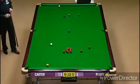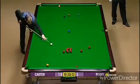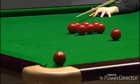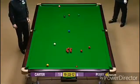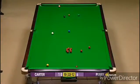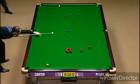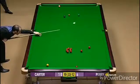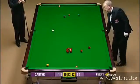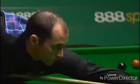It was his birthday yesterday. He's got the key of the door. Never been 46 before. The world wins 46. That's amazing. Well, if you're watching, Jimmy, hope you had a good day. Yeah, he was very unlucky not to make it to the Crucible this year, Jimmy. Got to the last qualifying round. And Mark King beat him.